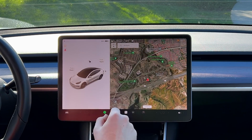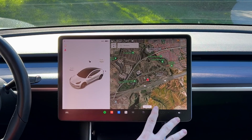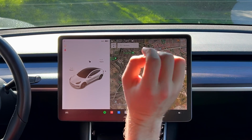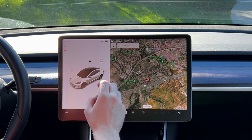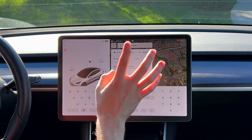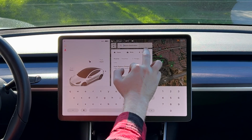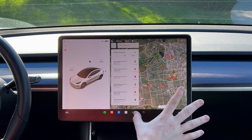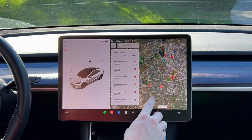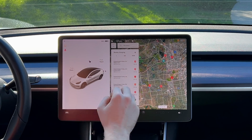Another common question I see popping up a lot is, where is the charging button? You used to be able to press a button and see all the different supercharging stations around you. Now that is not on there, where is that button? Well, it has now been moved to the navigation button. So if I tap on here, I now have home, work, I have got all the favorites and stuff, and now a charging button. So if I tap on charging, that is what will show me all of the nearby Tesla supercharging stations. It's no longer now a dedicated button. It is now a separate button inside of navigation.